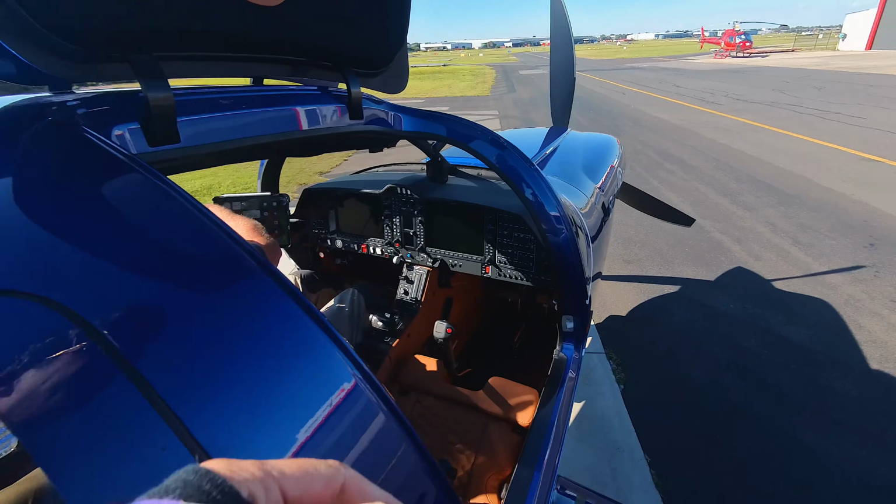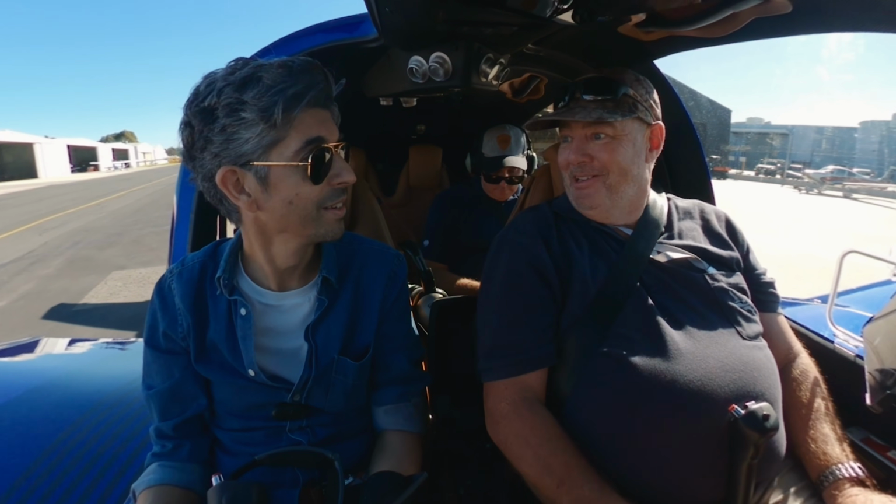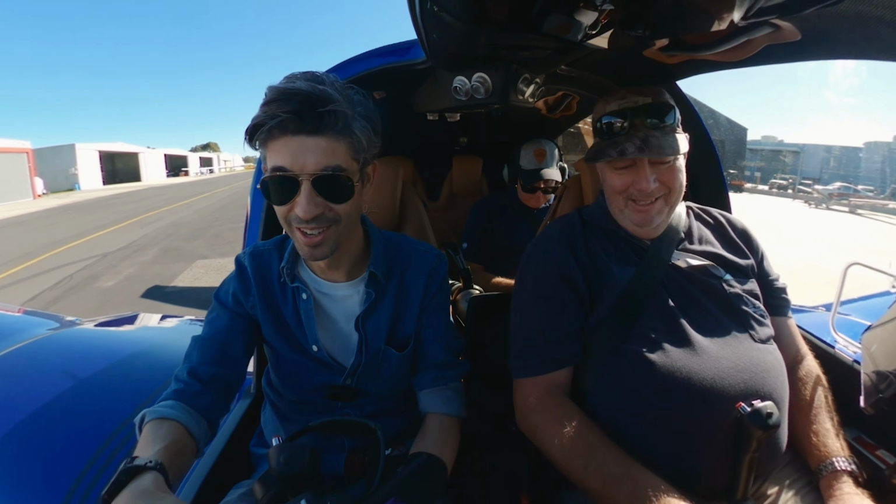He's the ferry pilot who flew the DA50 all the way here from Austria, and Stephen in the back seat, with a long list of features that I want to see and share with you here in detail.